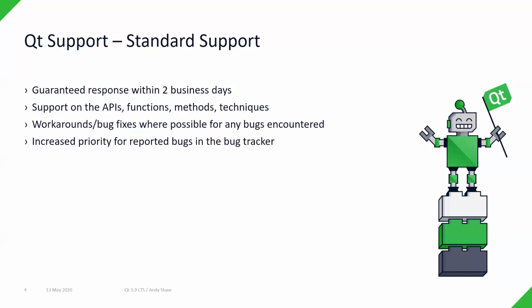So for those that don't know what we offer on the support side, standard support is provided with pretty much every commercial license that is sold, included in the license and renewals. We offer a guaranteed response time within 2 business days.